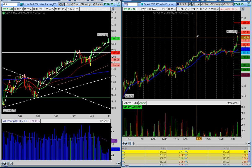So pretty much what I'm saying is, go with the flow, have your stops tight, get good research on strong fundamental companies, strong balance sheets, and when that top comes, I'll be here, and we'll all be working together to catch the biggest moves.